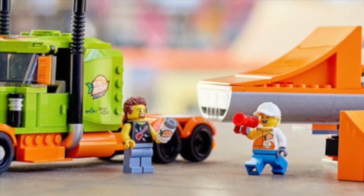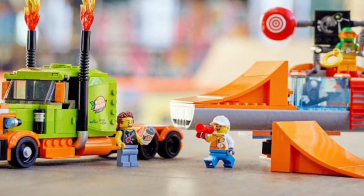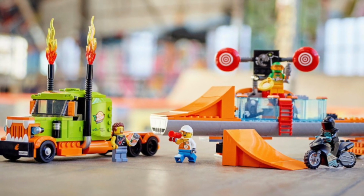It's BR here. Going to bring you some images of the upcoming City Stunts new line that is somewhat interesting, but also it's a city line, so you know what that means, that it's overpriced. Let's look at them.